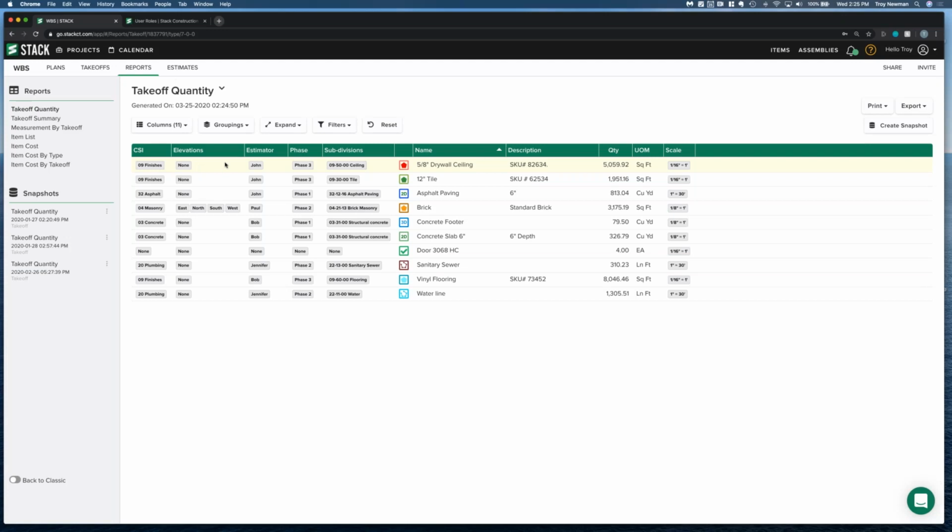So to follow this across, I can see here's my 5/8 drywall. Here is the description that I typed in, my quantity, my square feet. This I can see is the scale that was set. And then if I follow this to the left, I can see, yep, that's part of my 09 Finishes CSI. It is not associated to an elevation because it was a floor plan, not an elevation view. I can see that John was the estimator that did this work. It was part of phase 3 of the construction. And then my subdivision is broken down, okay?